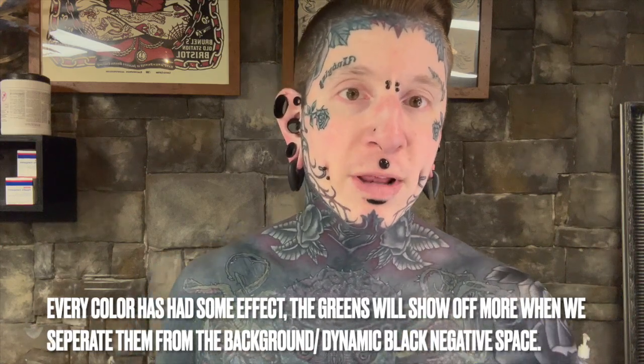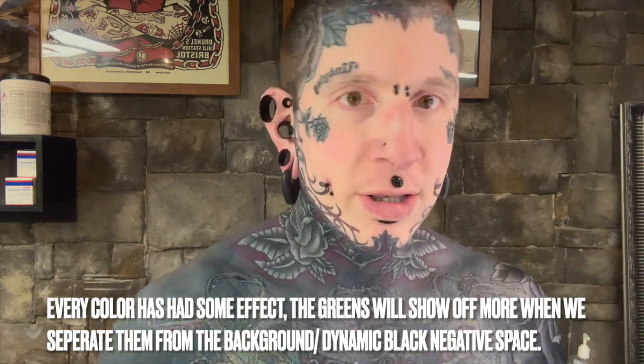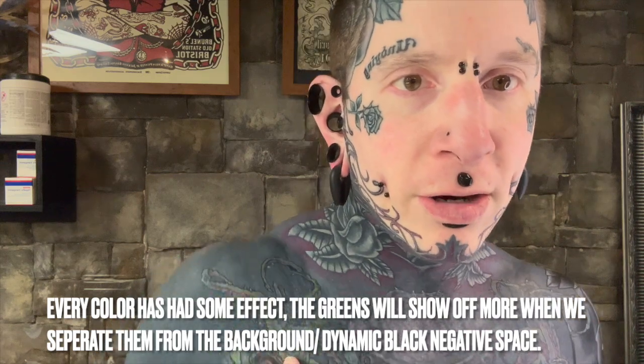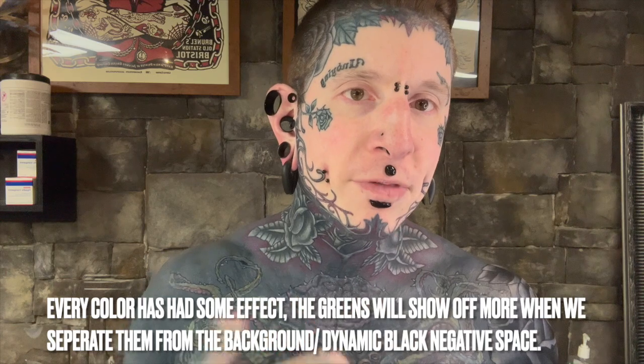Some people have asked me if the greens are really showing up or yellows are really showing up or anything like that. You can tell that they're there. They're just not as vibrant as the reds. Once we have the negative space filled in with another color or another shade, the green will stand out more. It's just where it's comparable to the background. The green and the blue is comparable to the background, where the red and yellow isn't. It blends in a little more with the scenery.